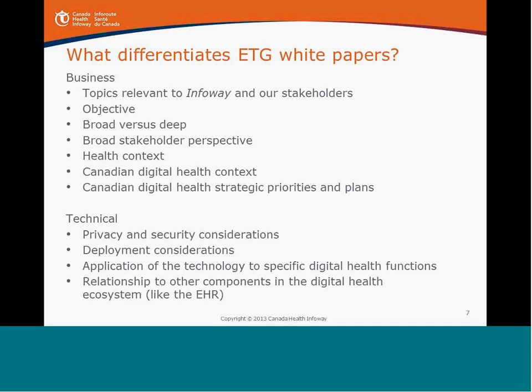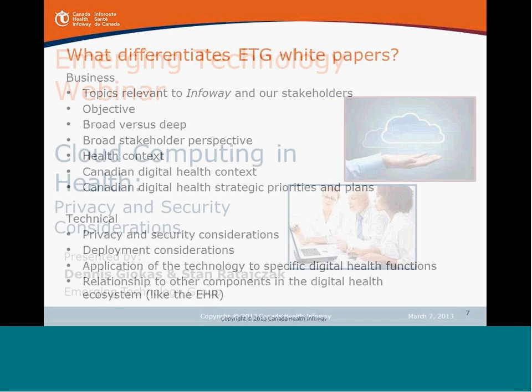We'll cover all four of these areas today in this webinar, specifically privacy and security, how these various technologies can be deployed, how it can be applied to specific digital health functions, in other words, specific kinds of functionality, and how it might relate to things you have done in the past, such as standing up your EHRs, or how it might relate to things you are doing on a go-forward basis in the context of new functionalities.